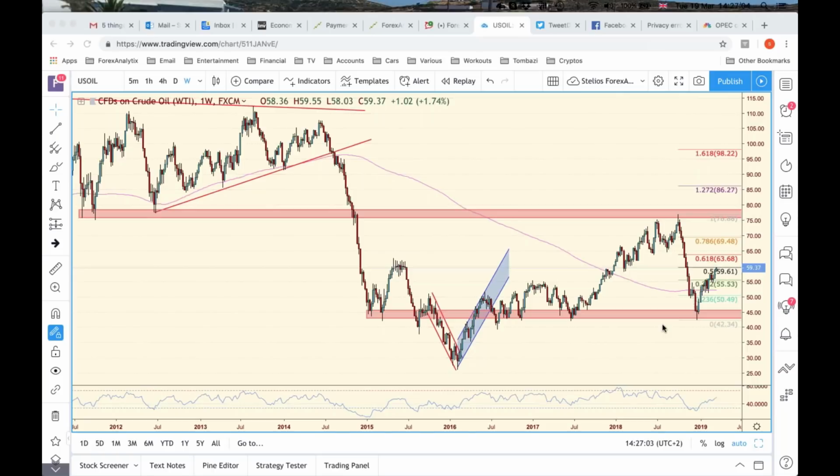Unfortunately, at the moment, I'm completely neutral, and I have been, because I don't look at the $2, $3, $5. I look at the big picture, and for me right here, we're kind of in no man's land. So that's something I wanted to mention about oil.